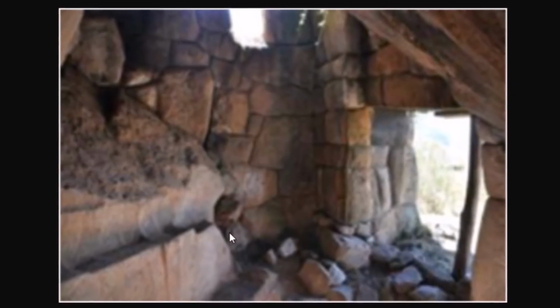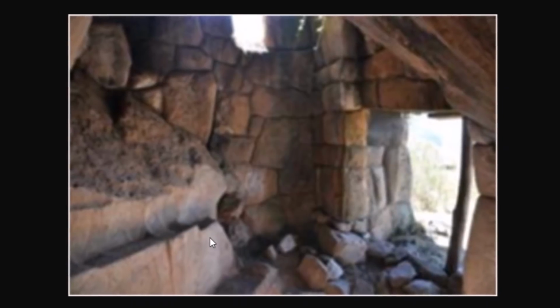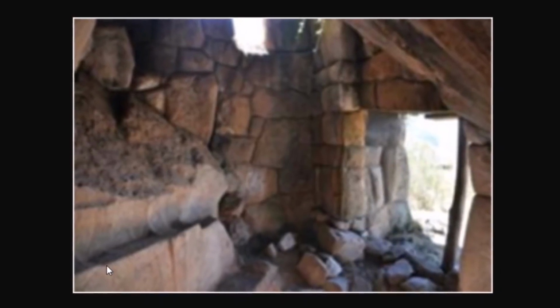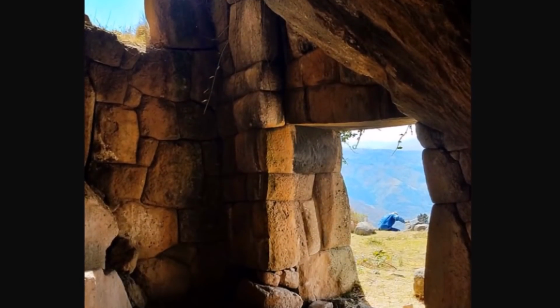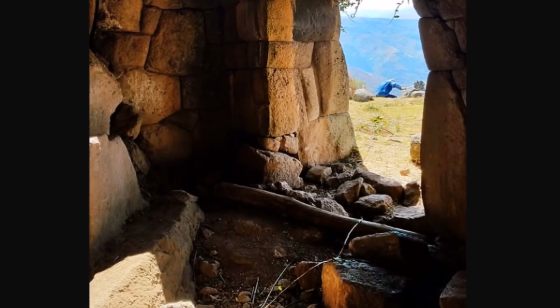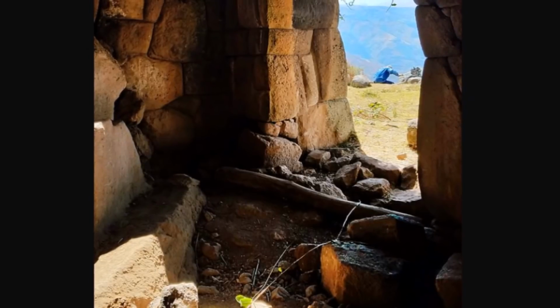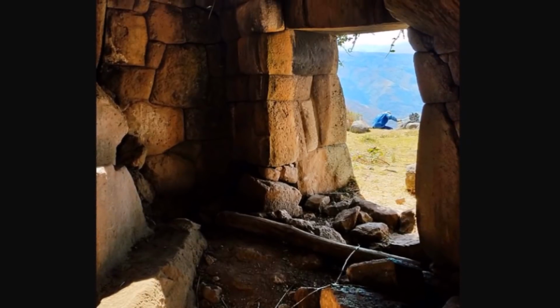I know this pic's a little blurry, but you notice here on the left what is a little ledge or, I don't know, altar, but this appears to be precisely sliced out here. Now here's another look inside of this natural cavern with the stonework built up around it. And then here is the area that's been carved away inside the cave or cavern.